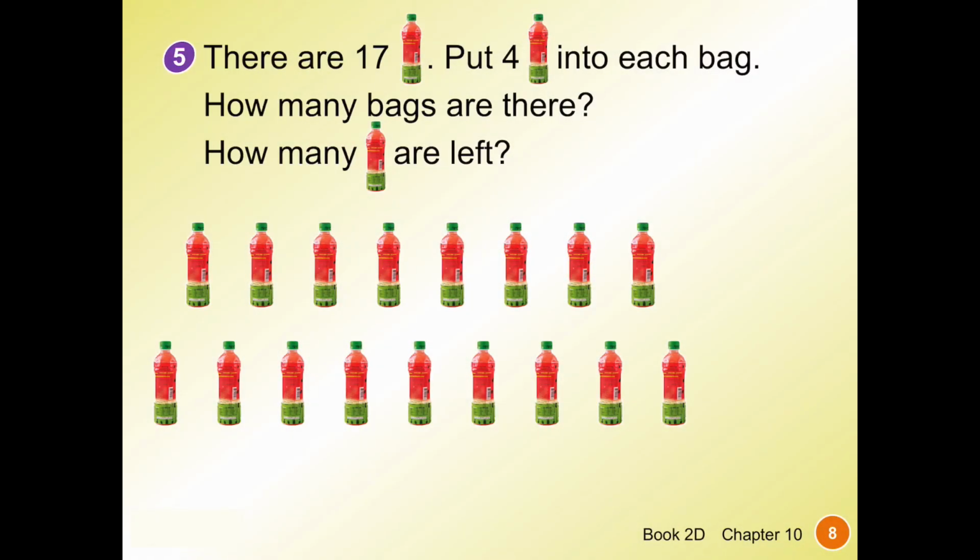So please turn to page 6, the top part of page 6, question number 5. There are 17 bottles of watermelon juice. Put 4 into each bag. How many bags are there? So once again, we try to circle the watermelon juice in groups of 4 this time, and we try to see how many circles, like how many groups do we have, and then how many bottles of watermelon juice are left. So once again, try this on your own first.